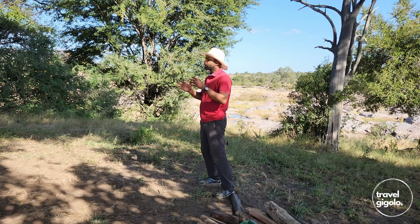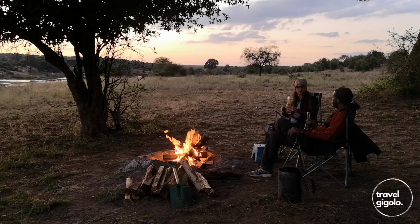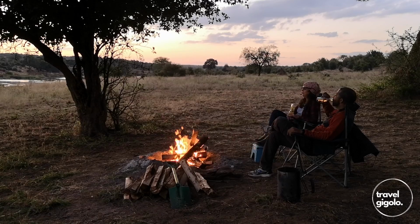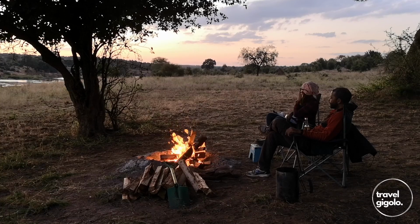Booking is via email or by telephone call, as with the rest of the campsites in Gonarezhou, and I've put the details down below. So would I recommend this campsite? Yes, I would. If you're the type of person that enjoys this kind of situation, we've enjoyed very much being here. It really is nice to be in an exclusive use campsite out in the wilderness. Nobody's come around. We felt very secluded, and that's been a great experience.